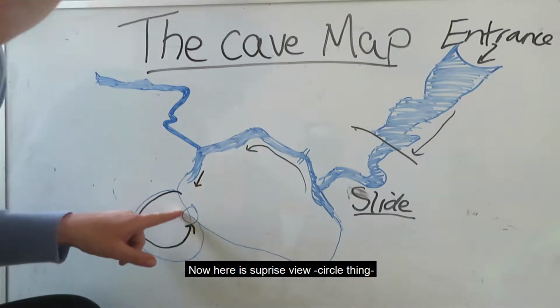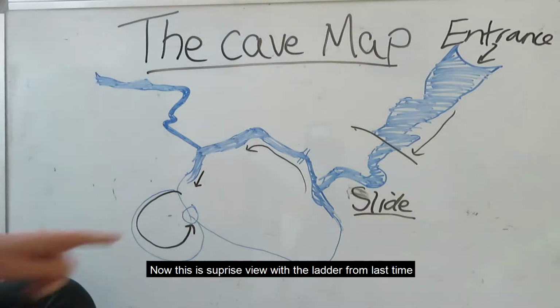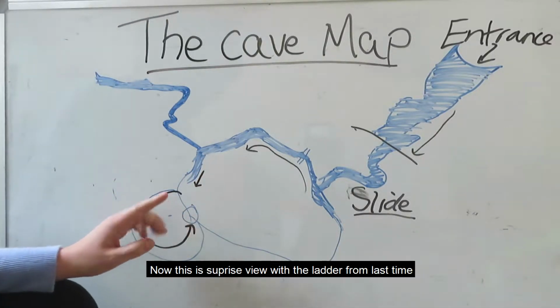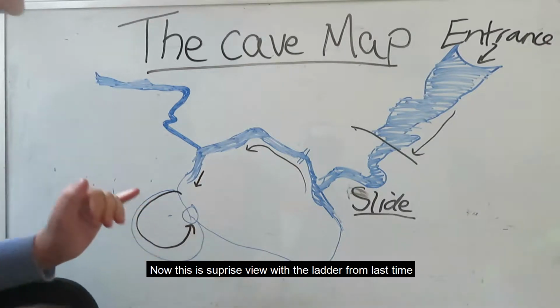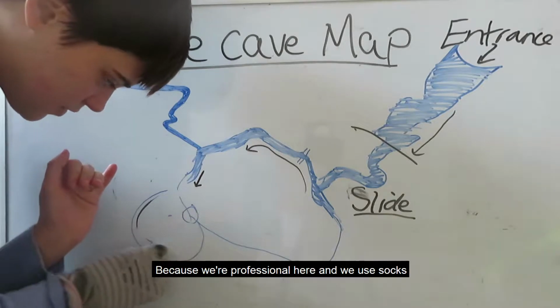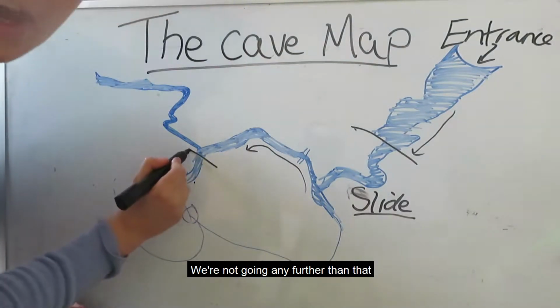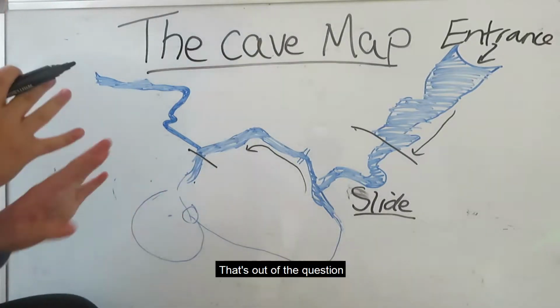Now here is surprise view, circle thing. That's how rudimentary this is getting. Now this is surprise view with the ladder from last time. But we're not doing that this time, so I'm going to rub that out with my sock because we're professional here and we use socks. We're not going any further than that. That's out of the question.